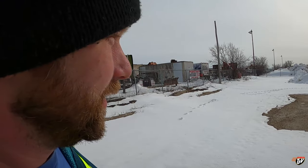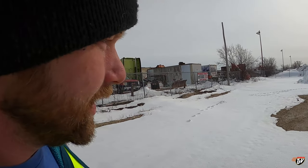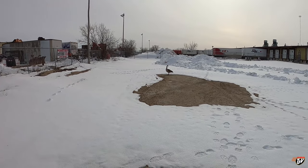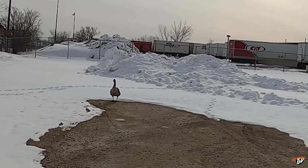These geese, especially if they have little goslings or little babies, get pretty defensive. They'll attack you. I don't know if this guy's gonna attack. I don't think he really wants to fight. He's just acting like a tough guy. Come on, you overgrown chicken.